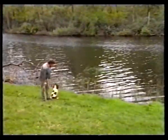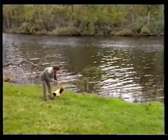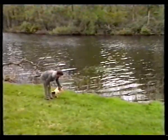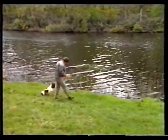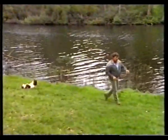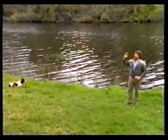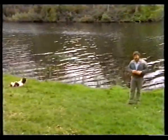So when you introduce the dog to retrieving, be ready to restrain him. Sit, sit, sit. And the secret is again 5 out of 6 times, get the retrieve yourself. And it doesn't matter if it's a retrieve of 5 yards or 200 yards. 5 out of 6 times, get it yourself.